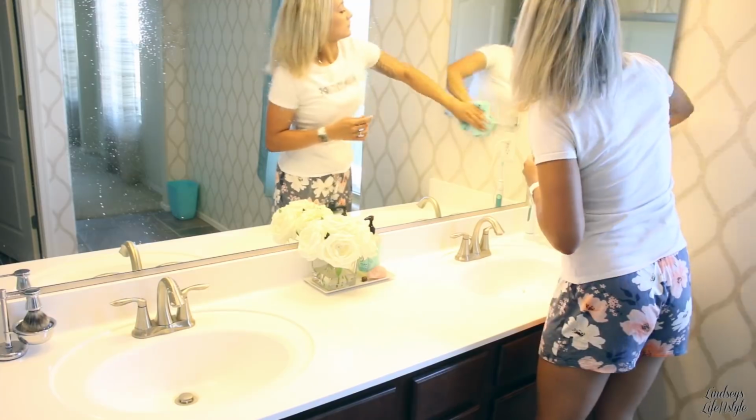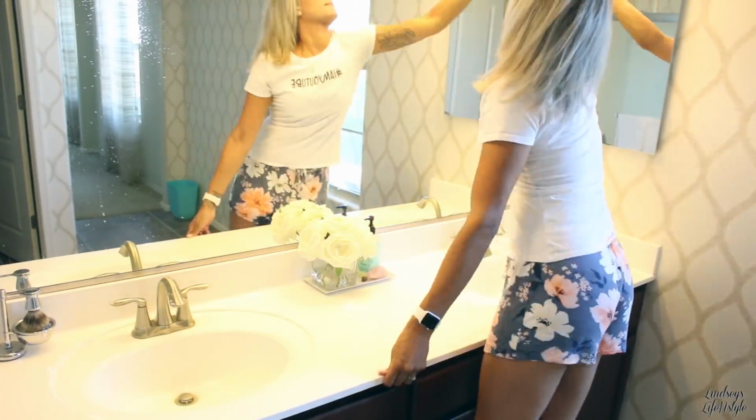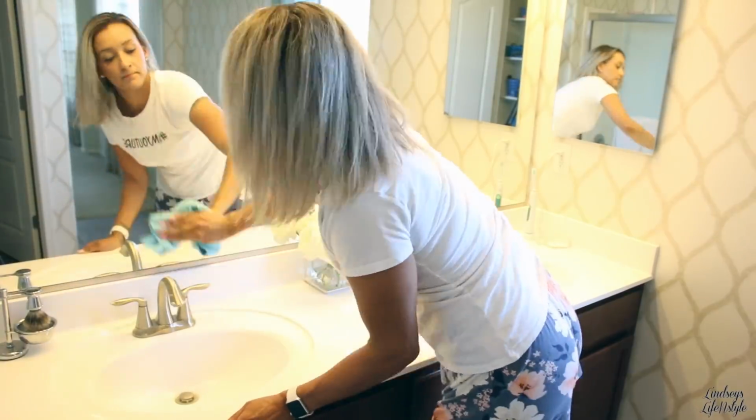Do you guys have a lot of toothpaste and water splatters at the bottom of your mirror from getting ready in the day? I feel like it's the worst, dirtiest little area, and I just always have to scrub it.